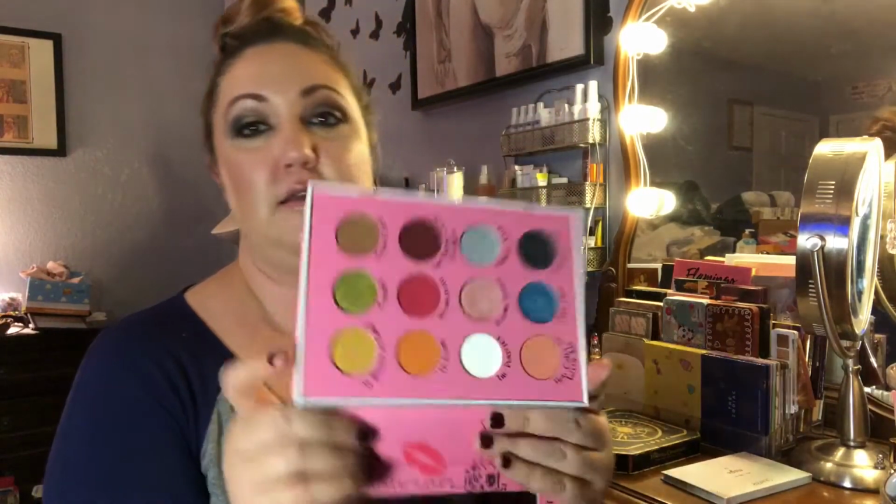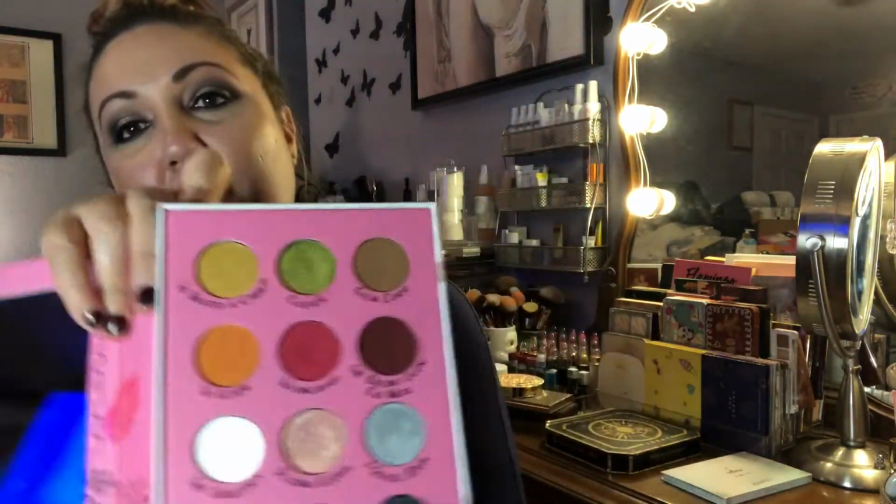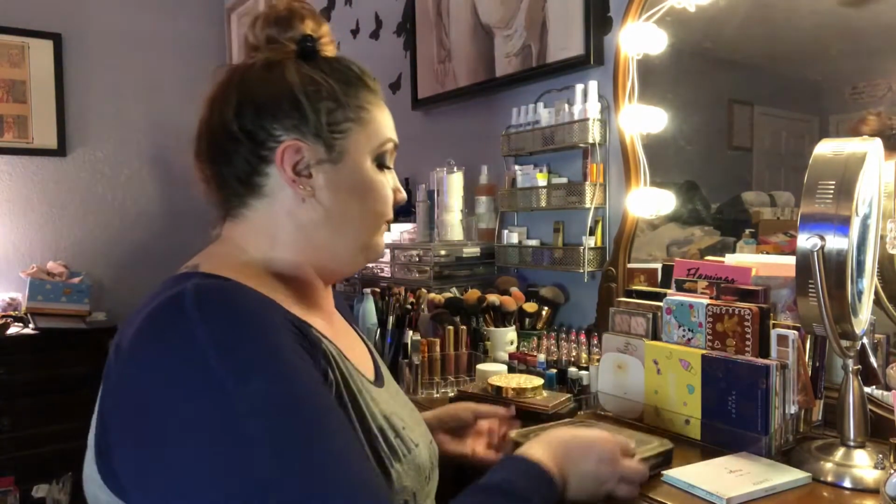Okay, from Storybook Cosmetics, I have the Burn Book, and those are the shades there. I love those colors. They're great. I did end up returning the Witchcraft Wizardry one. The shadows were not up to par with the ones from the Burn Book. They were actually very powdery and not soft, and I just didn't like it, so I took it back.